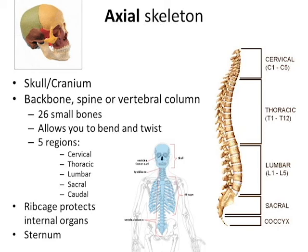All right, so we've got kind of two parts of the skeleton. We're going to start off with what we call the axial skeleton. So think about an axis in math, right? It's kind of the main lines that run down the center of a graph. So the axial skeleton is very similar to that. It's the bones that run down the center of your body. So your skull or your cranium, right? Your backbone runs right down the center of your body, also called your spine or your vertebrae.